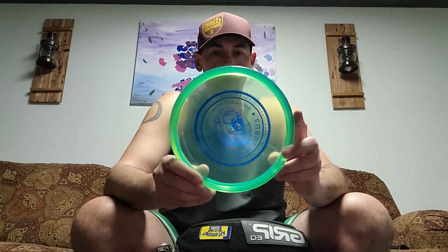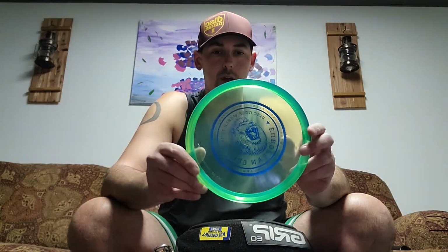Next up, sweet C-Line MD4 pen, 180 grams, has an awesome European Open stamp on it. It's one of my favorite stamps out there. Pretty flat profile, feels great in the hand, and it's just that little bit of extra beef over my MD3s and not quite as beefy as my MD5, so I do like throwing this. Next, the MD5.